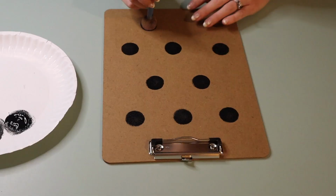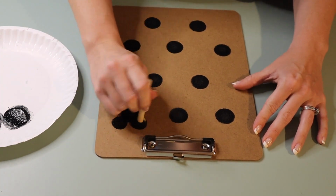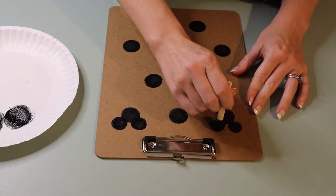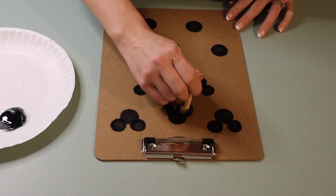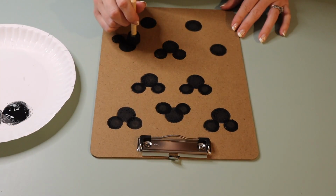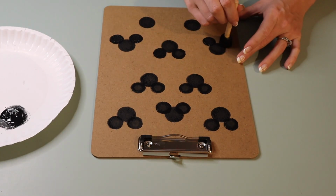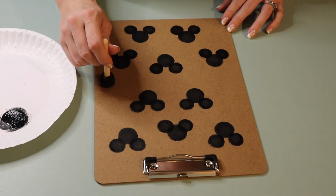So this is just a little bit of added magic that is not required, but definitely recommended. And I actually did 2 different designs with Mickey heads, one more in the lines and the other one just kind of scattered around, and then just adding some other little dots around just for the fun of it. After this side dried, I turned it over and did the same thing on the other side just to be consistent and add some of that magic.